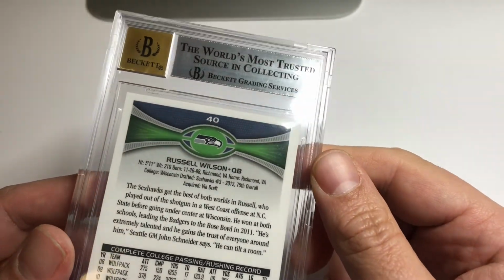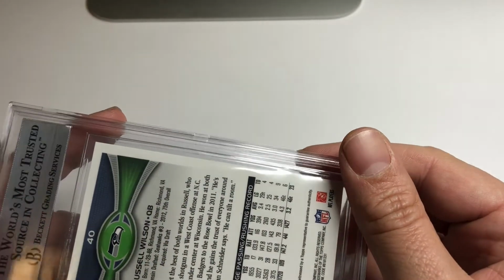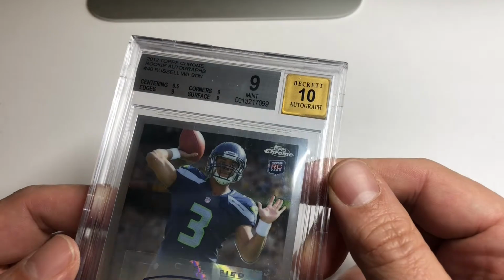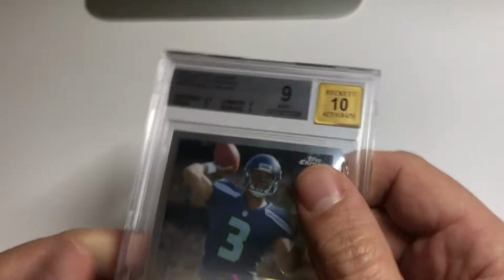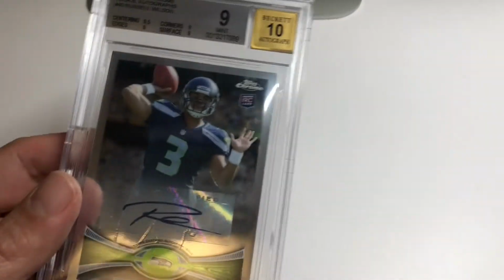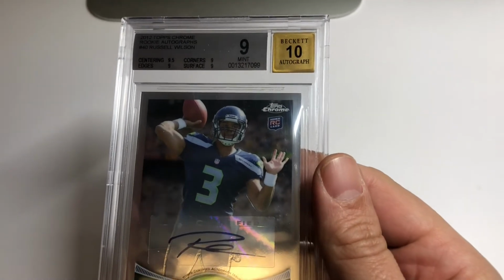Again, would this be a strong enough candidate to cross to a PSA? Maybe, maybe not, but at least it gives you the idea to think about it. Even in a PSA 9, it would be a higher value than sitting in a BGS 9. So something to consider for sure, that I'm going to look at a little bit closer here. But I definitely love the idea of getting these kind of bargain deals on BGSs. Same thing goes for even SGC or the other grading companies, HGA, CSG. Really anybody that isn't PSA is going to be less valuable.